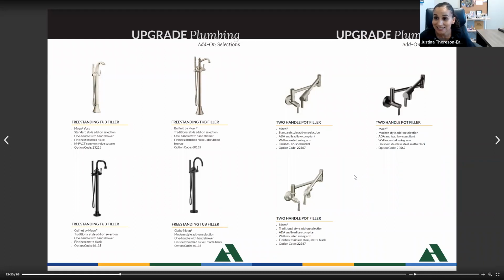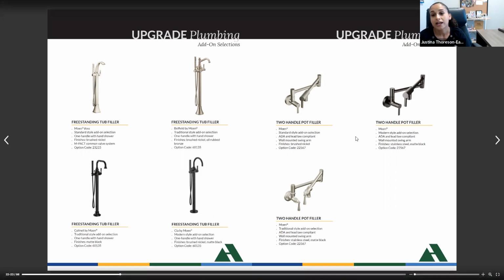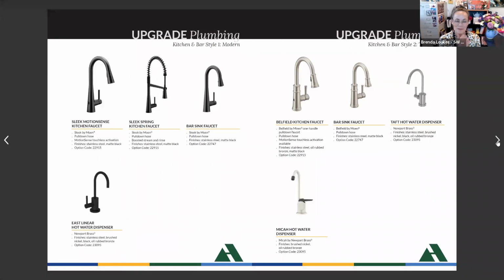Pot fillers, these are exciting. If you do not like carrying a pot of water from your sink to your stove, you can actually install a pot filler right above the stove. You just turn it on and fill that pot up with water, and you don't have to be dragging it along your kitchen. I think that's amazing. Yeah, I want one of those. I do too. I will feel like I have made it in the world when I have a pot filler and I don't have to carry my pot from the sink to the stove.